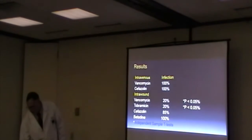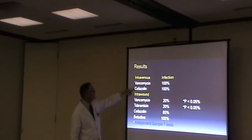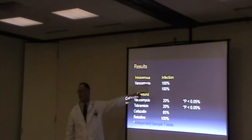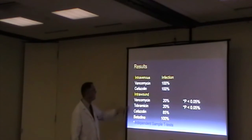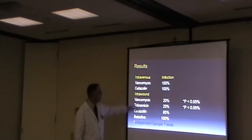And here's the results. So IV vancomycin and IV cefazolin had a 100% infection rate. This is a pretty tough model, very high contamination, right? Vancomycin and tobramycin only had a 20% infection rate. Ancef powder, these are powders just put in the wound, and they did not get any IV antibiotics, just local antibiotics in the wound. But look how well these two did.